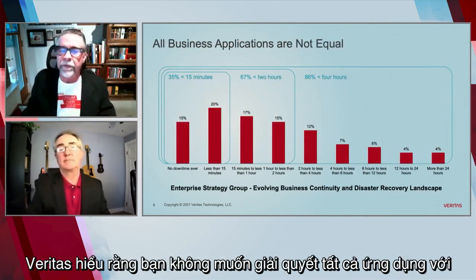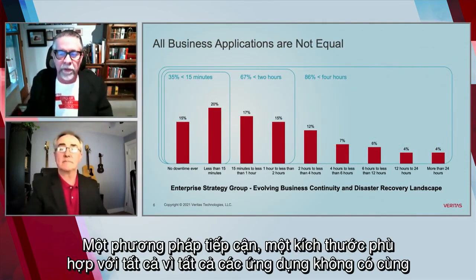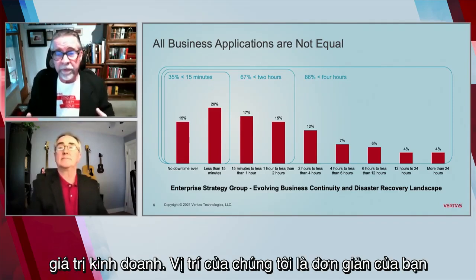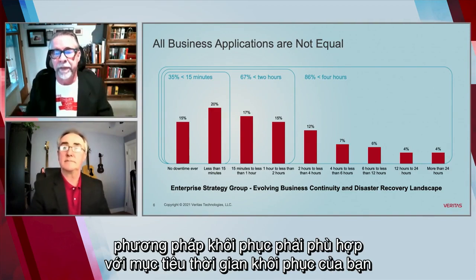So Veritas understands that you don't want to solve all application tiers with a one-size-fits-all approach because all applications do not have the same business value. Our position is straightforward. Your recovery method should match your recovery time objective.